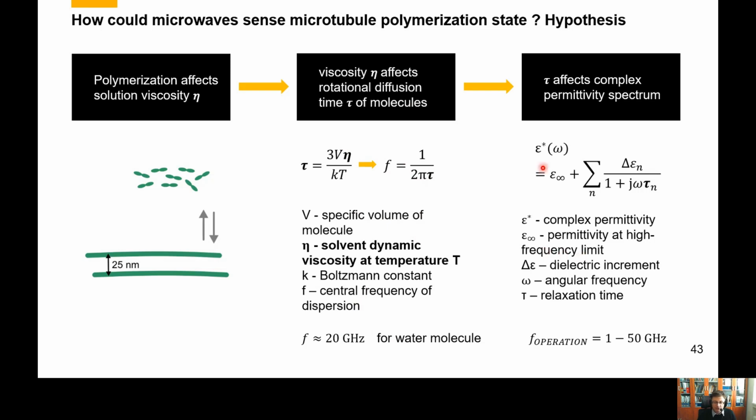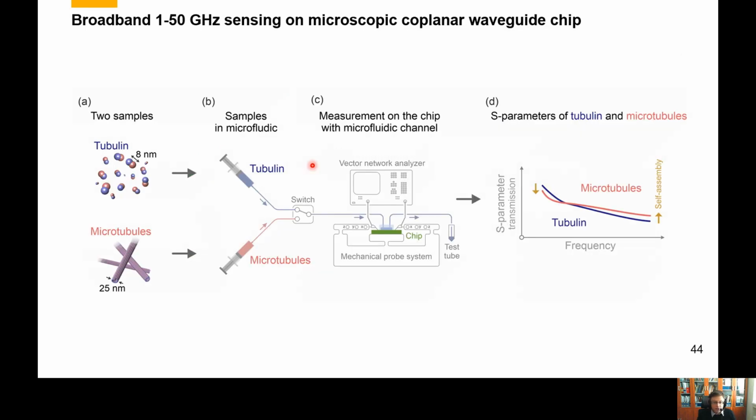Then anyway, because little is known about the tubulin and microtubule dielectric constant in the liquid state, we decided that we have to make a broadband operation of this device. But basically the idea is that we knew that we could expect some changes because polymerization affects viscosity. So this is the idea of the experiment.